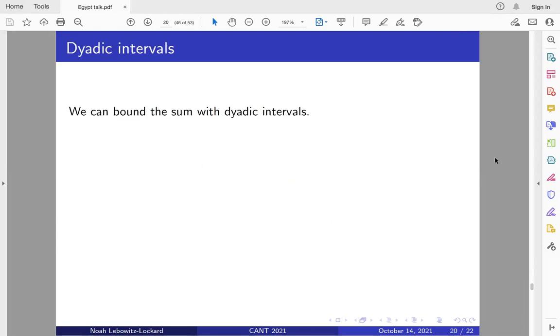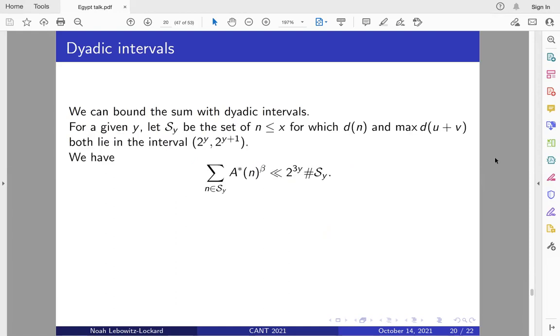And so I actually bounded the sum with dyadic intervals. So d of n is typically 2 to the log x, or (log x)^(log 2). So for a given y, we can let s sub y be the number of n less than or equal to x for which both d of n and the maximum of d of u plus v lie in the interval 2^y up to 2^(y+1). And then if we just sum over that interval, well, we have d of n squared and the maximum d of u plus v. This should say 2^(3 beta y). That's more typos in this thing than I thought.